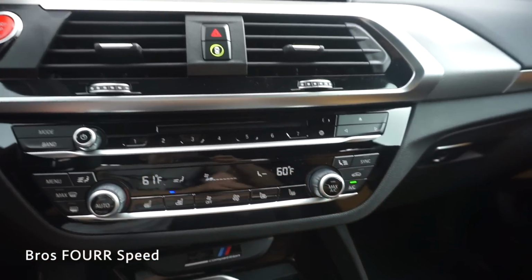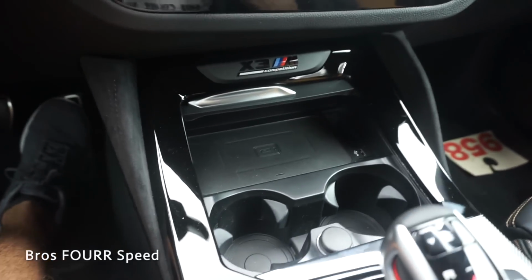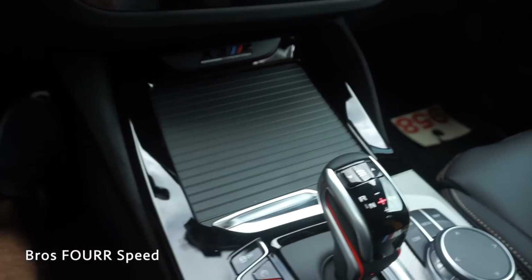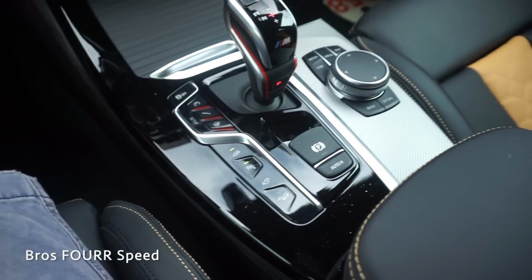And then we have more of the climate controls over on the right side. There's a little bit of storage down below with a wireless charging pad as well as 2 cup holders. You can pull this back to reveal a clean look to it. We have piano black along this entire bottom center section.